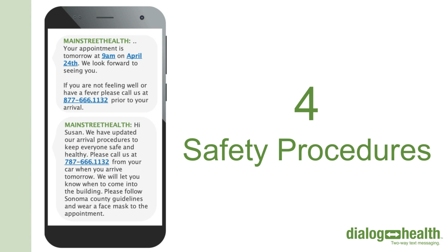Number 4, safety procedures. Text messages are a great way to explain to patients the safety directions they are expected to follow for their appointments. This may include changes to check-in and discharge procedures, wearing of personal protective equipment, and revised waiting room policies.